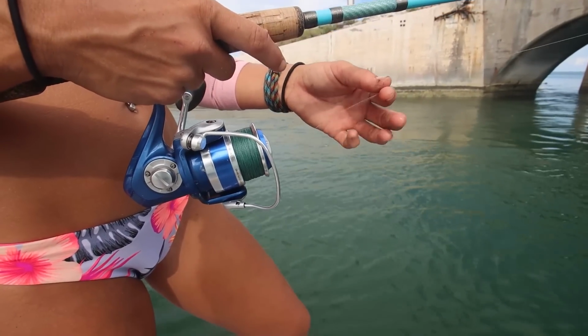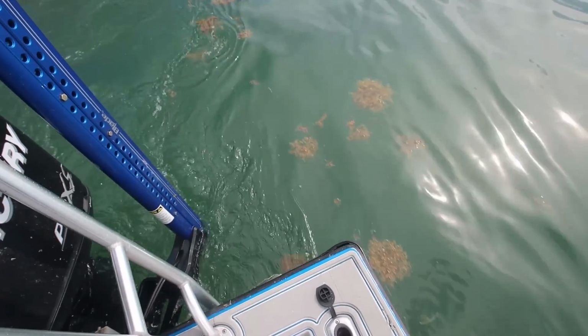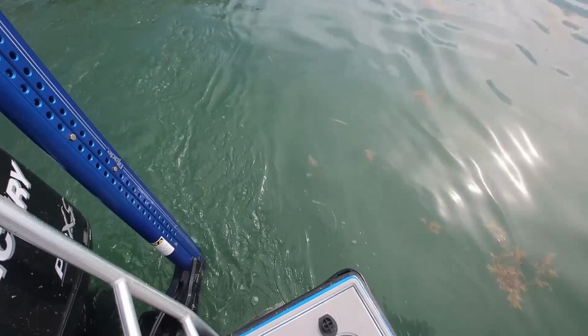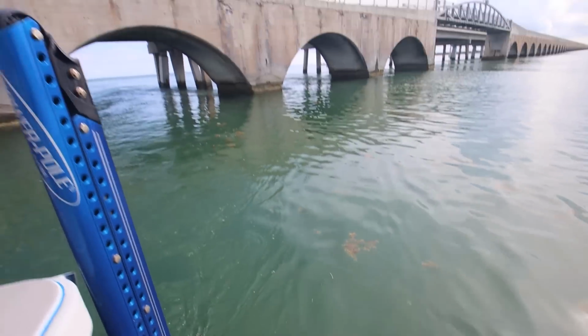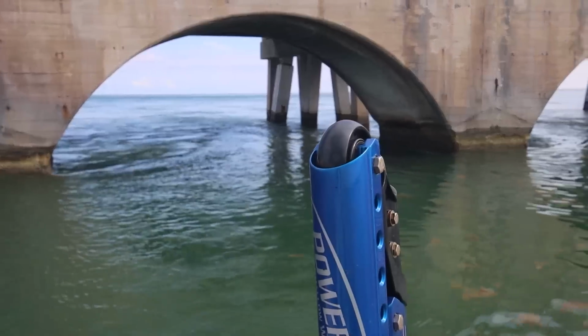And hopefully it happens. Yeah, I almost think the current's going too fast. You can't properly fish a bait like this or present your bait. I don't know. We're gonna give it a little bit of a shot, but pretty wild how fast it's going around this corner.